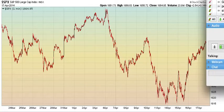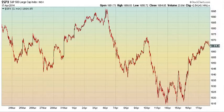Essentially, we've seen a large zigzag from the 1897 high, and the A equals C pattern was actually perfect. It was right on the number. The first wave was A from 1897 to 1837, a B wave to 1872, then a C wave to 1814 or 1813. The exact A equals C was 1813.